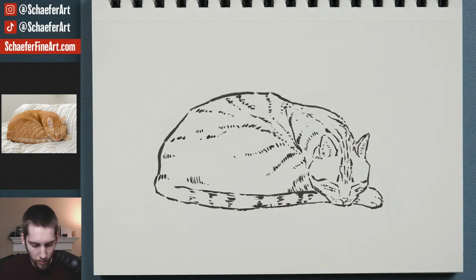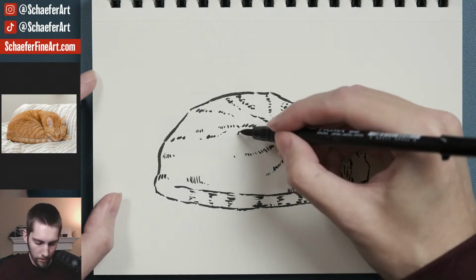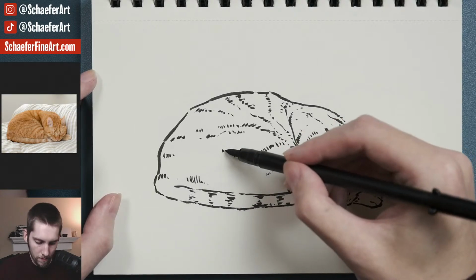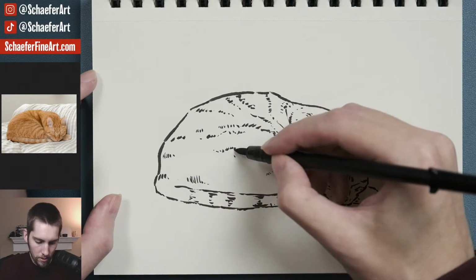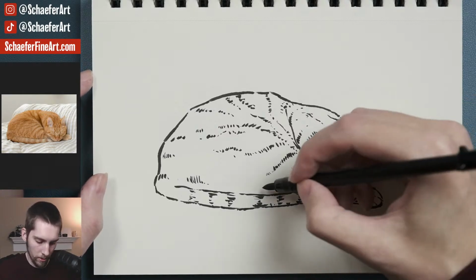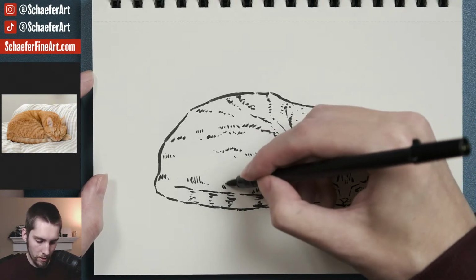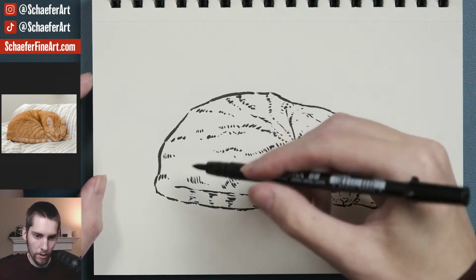Yeah, the tip of this is starting to... I've had this brush pen for so long, I don't know how many drawings I've used it on. There's been a lot of drawings. But the fine point of the tip is finally starting to splay on me. But I think I have another one of these. I think I have two packs of these, actually. Just have to find it. But for now, it's okay. It's not too bad.